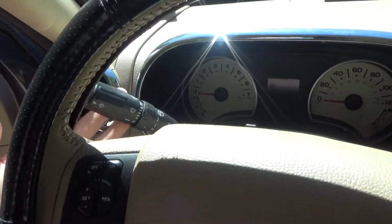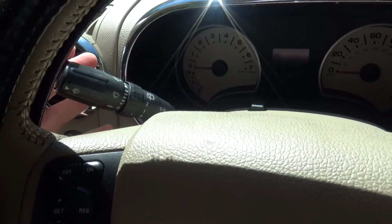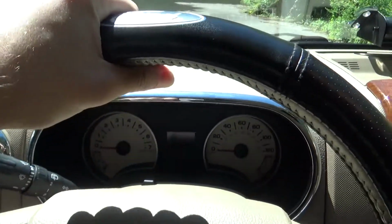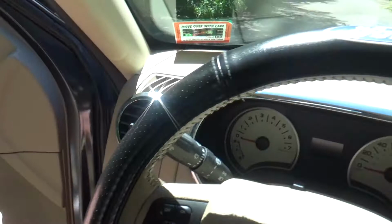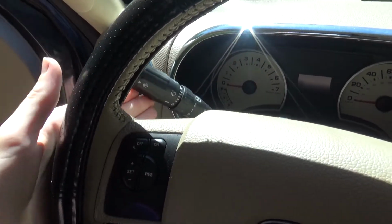So what is this mystifying thing that no one ever sees or uses? Well, it's called a turn signal. And what you do is when you're driving and you want to get into another lane, or you gotta turn left or right, you flick it down for left and up for right.